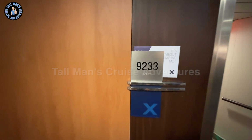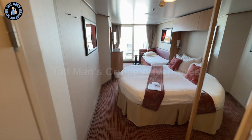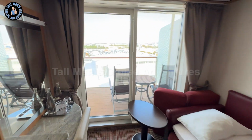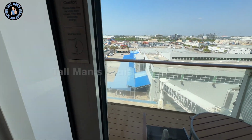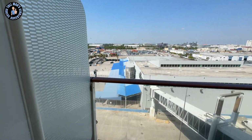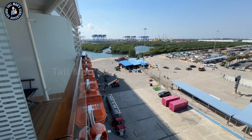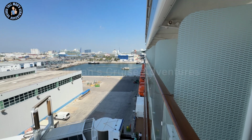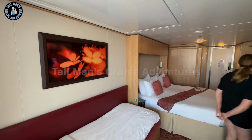This is cabin 9233. This is a prime veranda. Now, prime basically means that you're in the center of the ship. So what I like to do, since it's just a regular balcony cabin, which we'll show you, the prime just gives you location. And so you see that there's the back of the ship that way and the front of the ship that way. So we're really close to the middle, and they call this a prime balcony or a prime veranda.